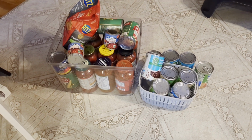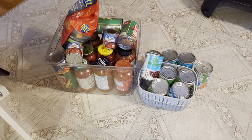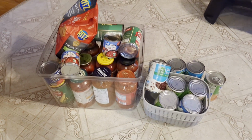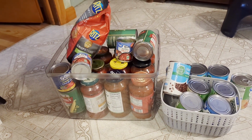It just makes sure that we're not using the new stuff that I just bought first as opposed to the stuff that's already been there. So I like to keep it rotating through. So I went down and picked up a few of these things from the basement, and I'm going to stock them in this pantry.